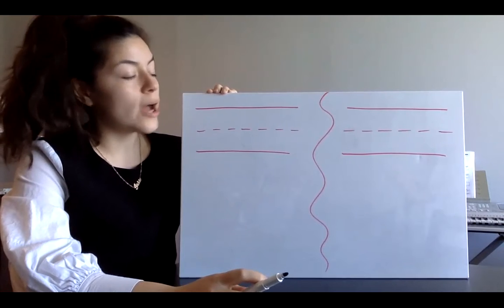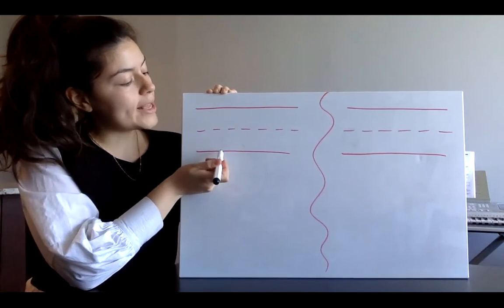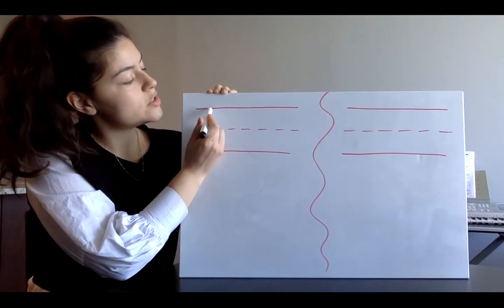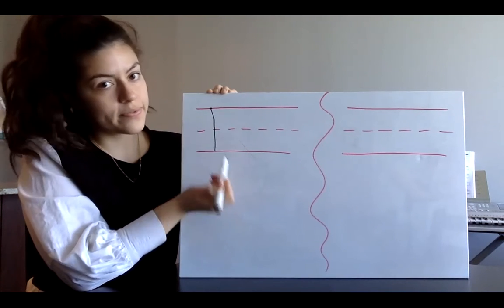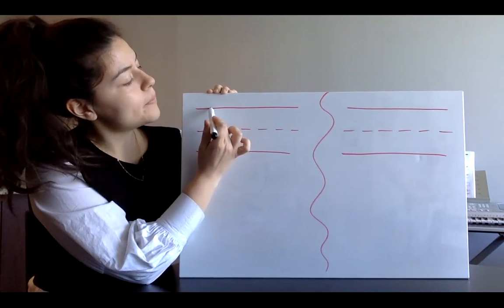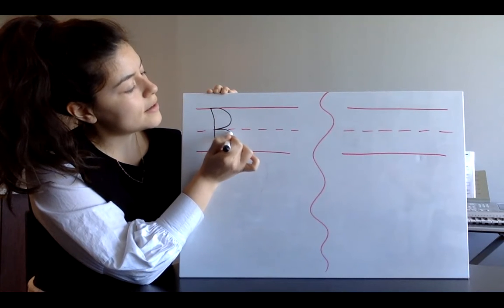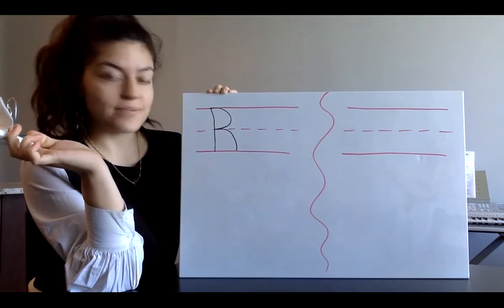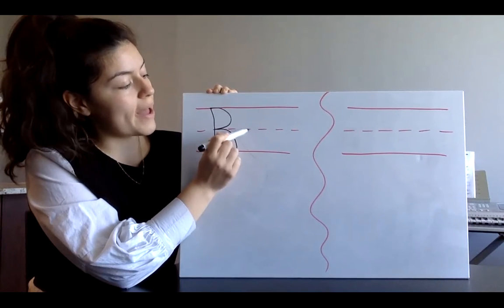I'll show you how to do an uppercase R and a lowercase r. Remember, uppercase takes up the entire space. So we start up here, go all the way down. Then you want to go back up for a little hump, and then down the curve. That's an uppercase R.